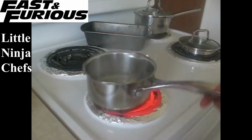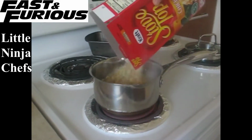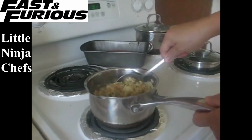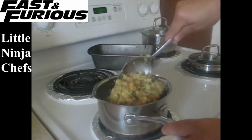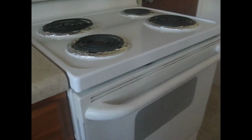Add the stuffing to the boiling water. Stir with your big spoon. Stuffing done, stuffing ready, you're all set. Little ninja chef, go! Let's go back to the turkey and add some chicken broth.